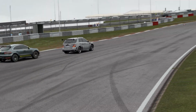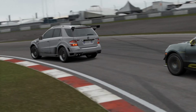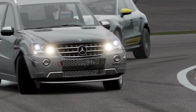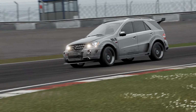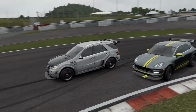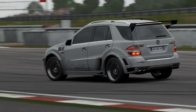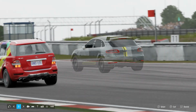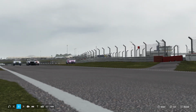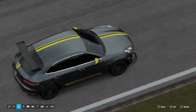The ML makes a clean move up the inside through turn 1, is not going to have much hassle from that Macan as well. However, over the curb you see that it goes slightly on 2 wheels, gets a huge slide. Trying to catch it is going to be very, very wide through this section. You can see the grey Macan was going up the inside, however the Trans Macan had too much handling for that grey Macan, and unfortunately just tags the back of it and would spin the car out. The grey Macan having to recover from the spin, the Trans Macan did wait up for them. That's good sportsmanship there.